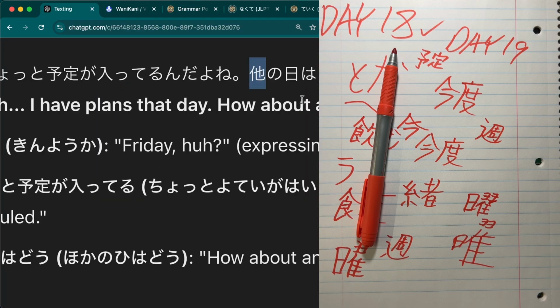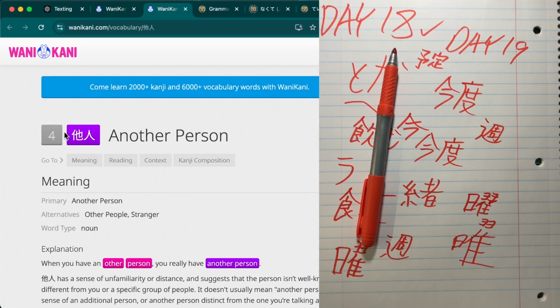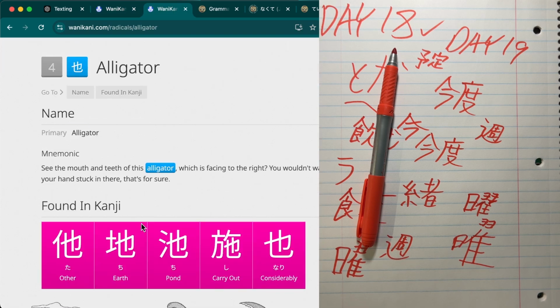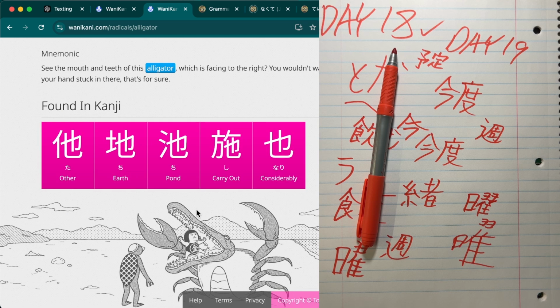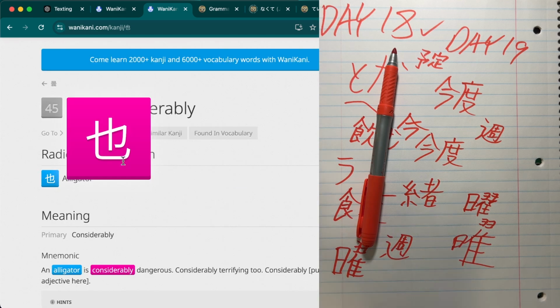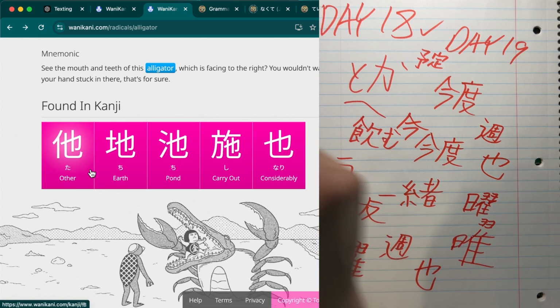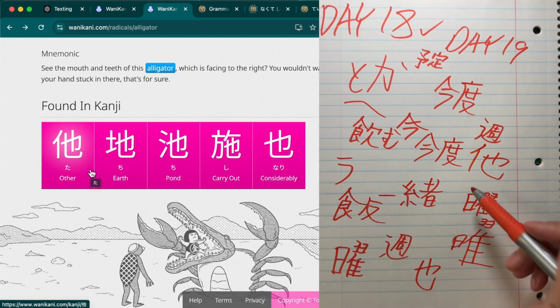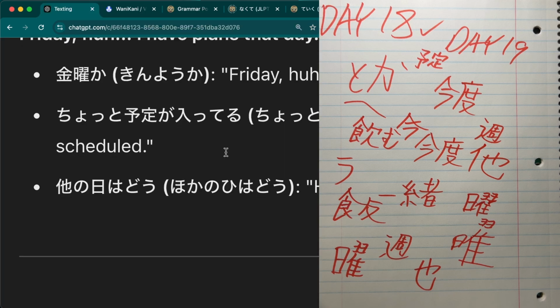Let's keep going. I never quite looked into this kanji right here, which is hoka. I feel like it's a common enough thing that we should look at it. So it means other, and this is alligator? Or is it just the way they describe it? Yeah, it's just the way they describe it, I think. Nari, considerably. Kanari, okay. It looks like this. All right, and you just add the person radical to it, and it becomes hoka, which is other, or ta, tanin, ka. All right, let's move on.